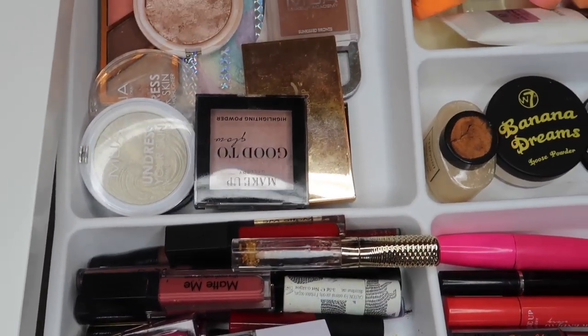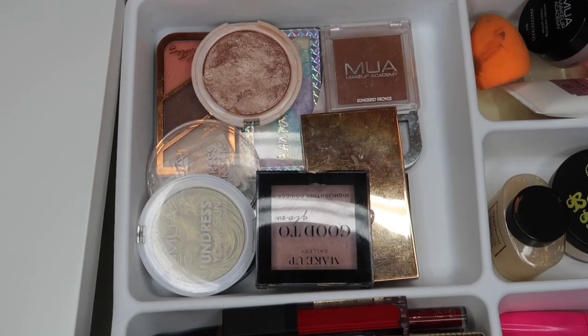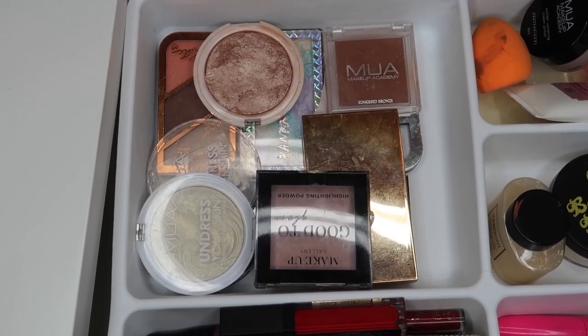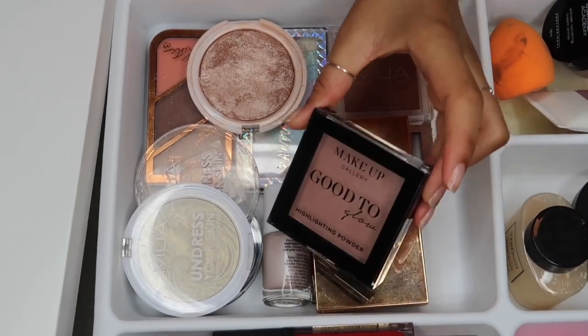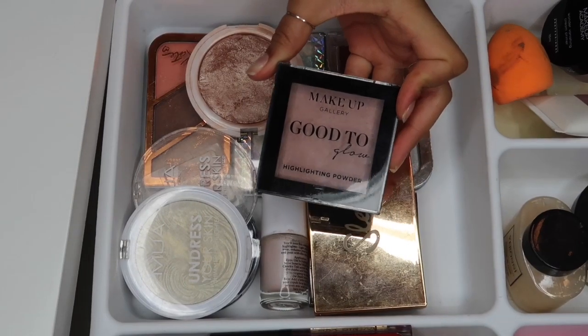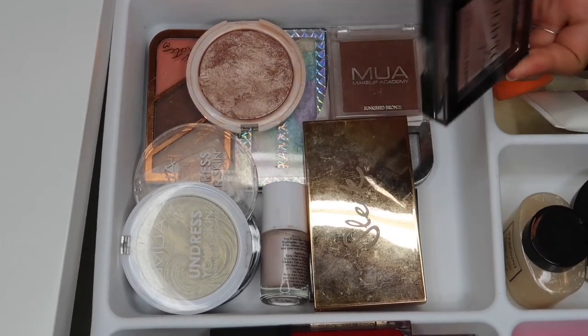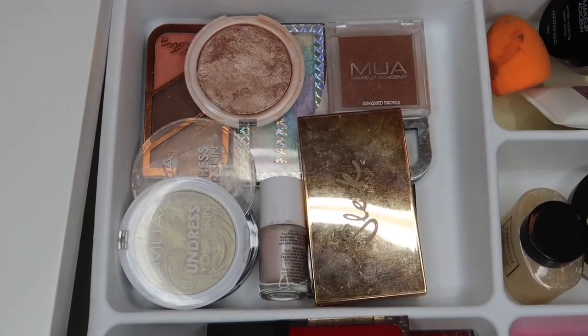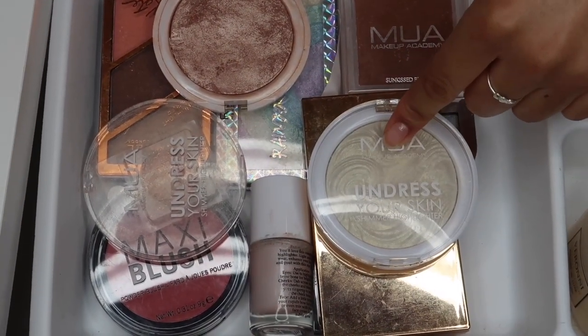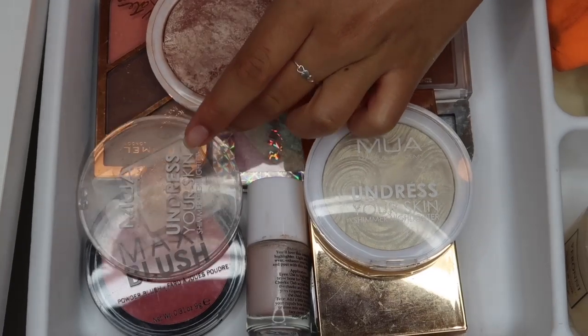Okay, so now moving on to the last section on this top drawer, which is my highlighters, blush and bronzer. First we have a Poundland highlighter for a video. It's really bad. It's literally matte. Yeah, it's not worth the money. I mean, it's only £1, but. So then I have 2 MUA Undress Your Skins. This is not my shade. If anyone wants it, then holler at me.